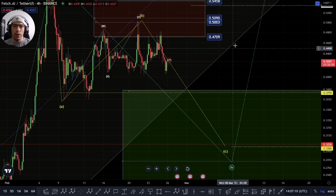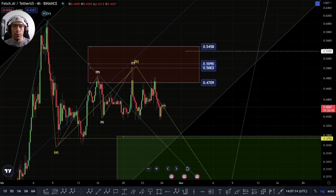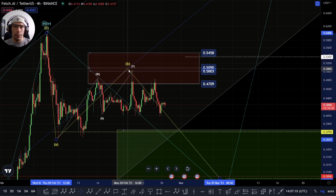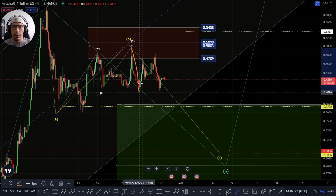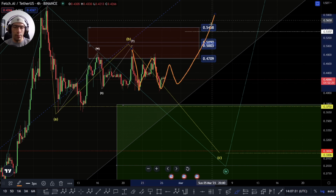Also, this channel line is a potential interesting area. Because we're looking for a fourth, this could just be more of a sideways move, where we actually just form something more like this, where this then becomes a B wave completed here, and then we could form more of a move like this, where this could even end up as a triangle within here, and then we look to break to the upside.